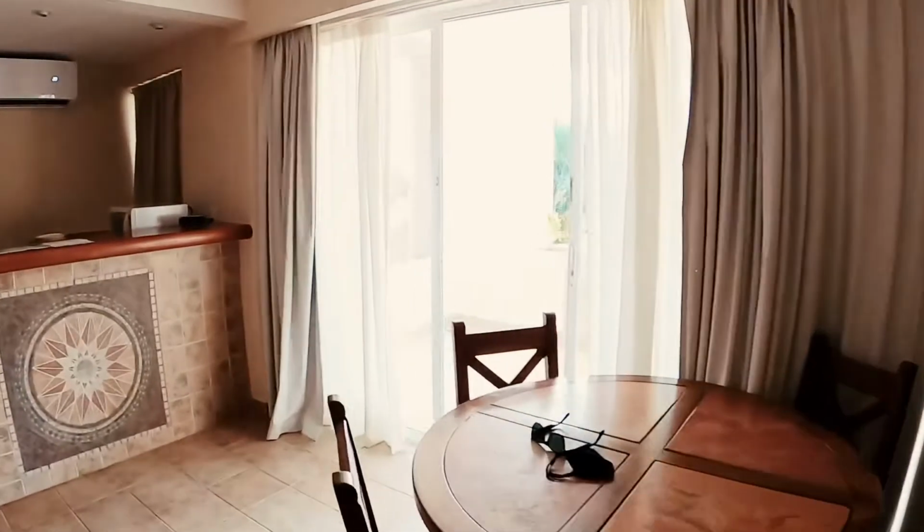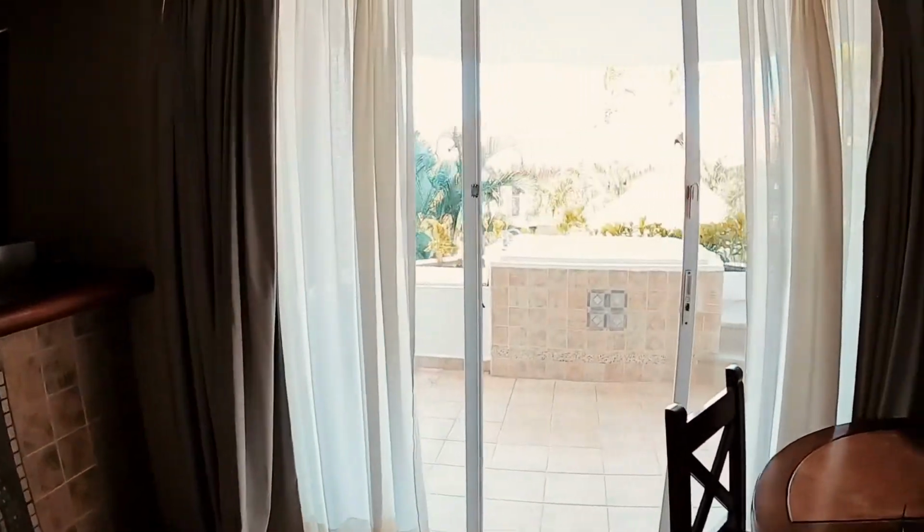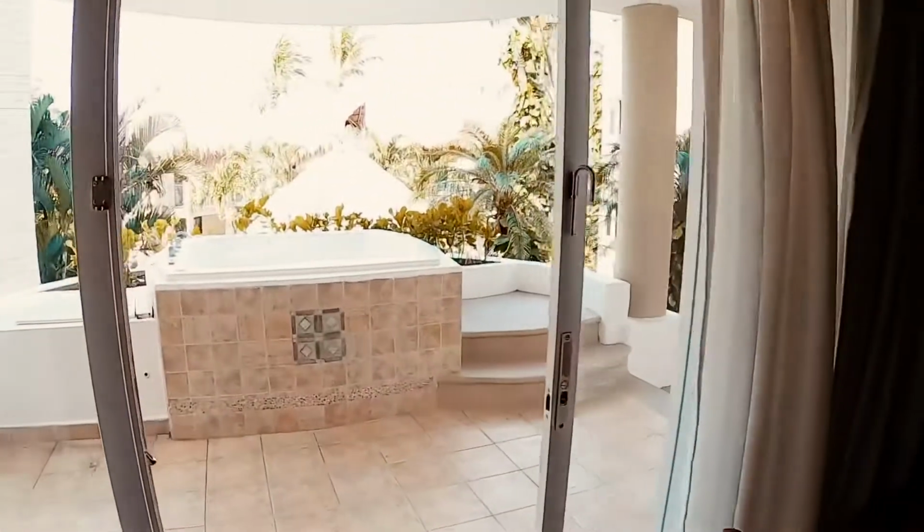The hot tub is interesting in that it takes forever to fill it with water, and the water is only lukewarm. It also doesn't hot tub. It doesn't hot tub either.